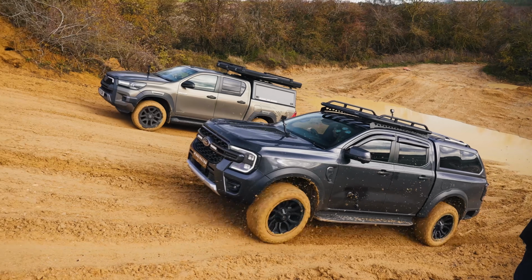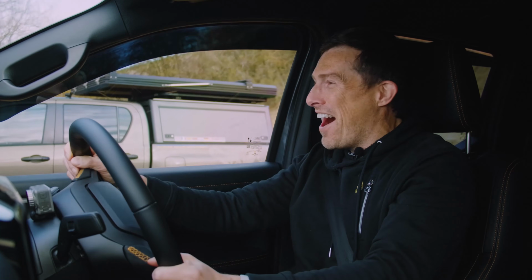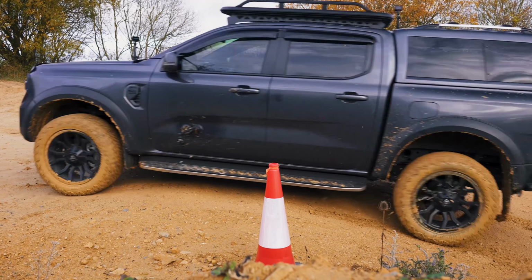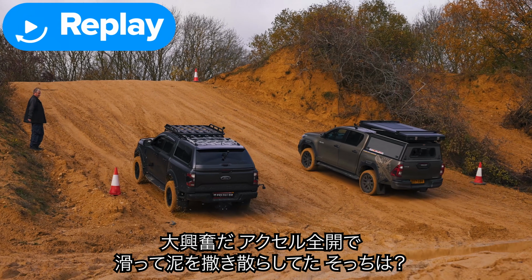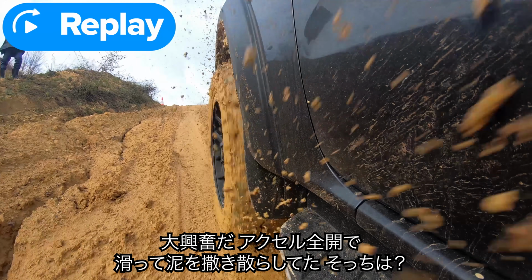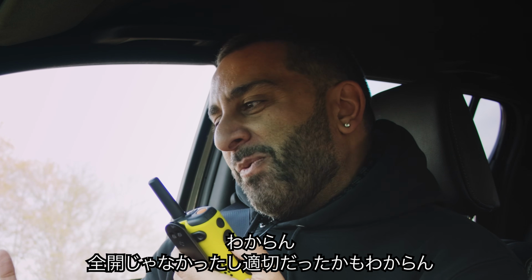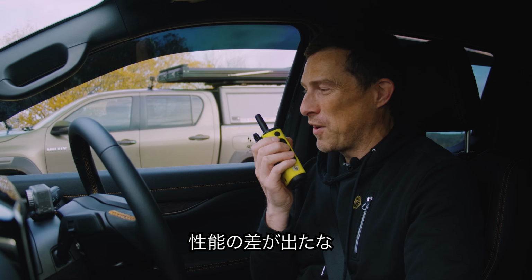Come on! Oh, just about getting it! That was exciting. It's like I was going full throttle and not much was happening apart from it spinning its wheels a bit and chucking up a load of mud. How about you? I don't know. I didn't full throttle it, so I don't know if that worked for me or against me. Yeah, I mean, I just basically floored it and let the systems figure it out.